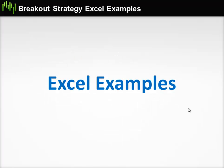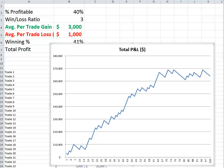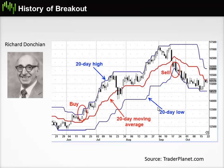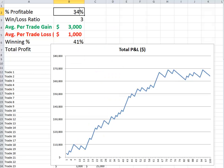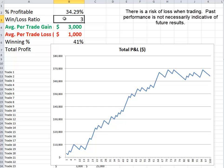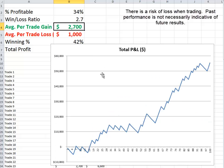Now, let's go ahead and take a look at some Excel examples here. I actually created an Excel spreadsheet here that can help us with understanding these ratios a little bit. I'm going to go ahead and plug in my numbers: 34.29 for my percentage profitable and 2.7. What this is designed to do is to give me some scenarios. I created a randomizer that trades 100 times. This is designed to give me the potential scenarios of account growth, or account equity curve in general.